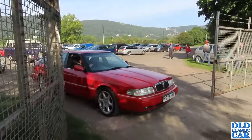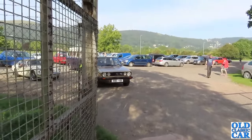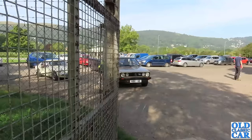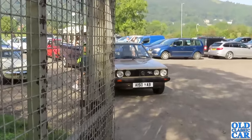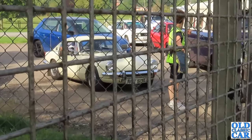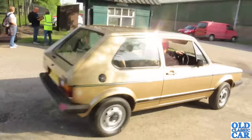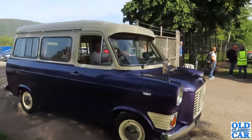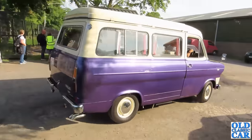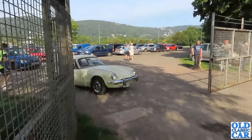I have a Rover 800, a facelifted Rover 800. A VW Golf Mark 1, the driver. Cars are flooding in now. There's a GT6 Mark 2 just through there. We'll see that one coming through in a moment. Oh, yeah, a real mix of cars. Look at that Transit Camper, Mark 1 Ford Transit Camper. Mark 2 GT6.